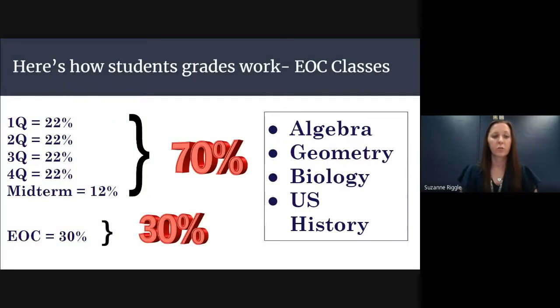So again, this shows more of their grades are worth 70% for those courses. The EOC, or end of course exam, is worth 30% of their overall grade. And again, those courses are Algebra 1, Geometry, Biology, and U.S. History.